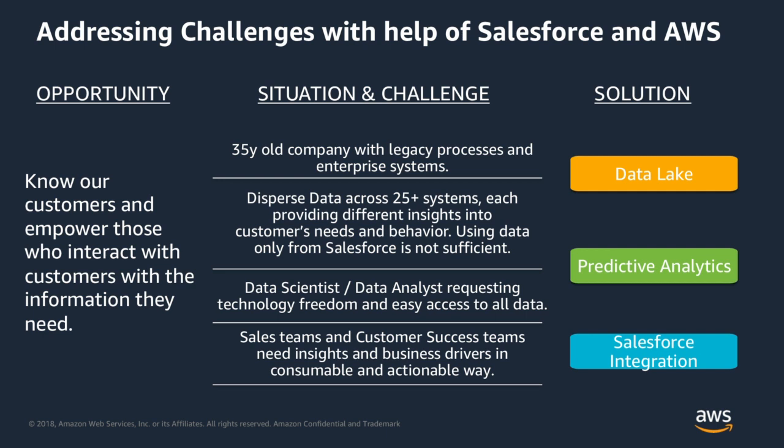The first one is about the Autodesk Data Lake and how we bring the data from Salesforce and other systems into the data lake. The second one is how we use predictive analytics on top of the data. And the third part is about how we integrate the data back into Salesforce. And this is the fun part, so I hope you stick around until the end so that you can see how we integrate it back into Salesforce.